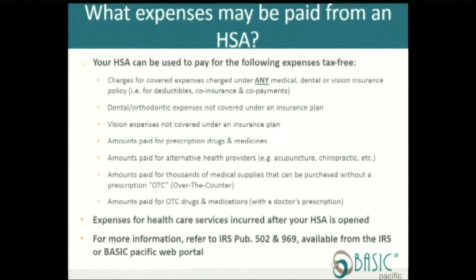What expenses may be paid for under an HSA? Your HSA can be used to pay for the following types of expenses. Similar to the FSA that I discussed earlier, it'd be any out-of-pocket expenses not covered by your insurance, so your deductibles, co-payments, co-insurance portions, of course dental, orthodontia, vision, prescription drugs and medicines, but do get a prescription for those and keep those in your record. Amounts paid for any alternative health care, like acupuncture or chiropractic, those too are eligible. And there's thousands of medical supplies that you can purchase and that would be eligible under the HSA.